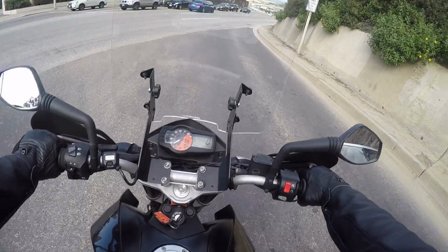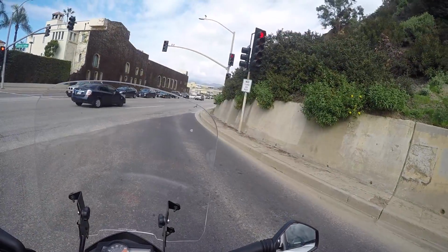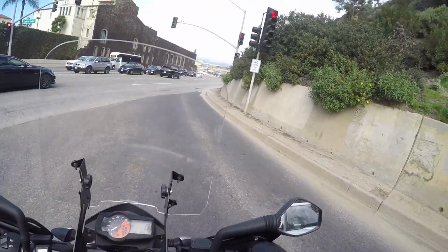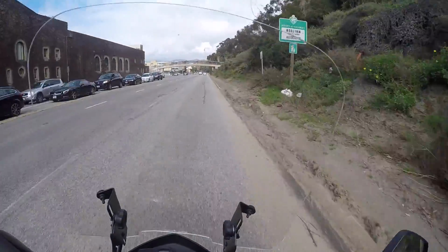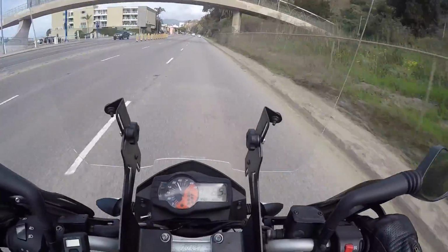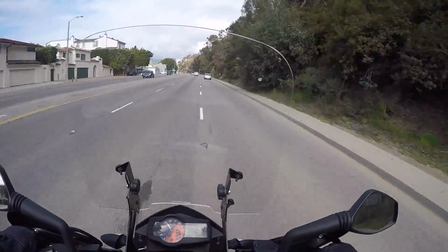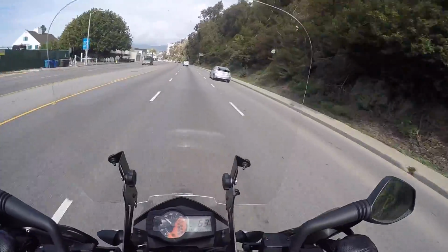So yeah, 2014 690 Duke, had like 8,500 miles on it. Got a decent deal on it. Third owner is me. So yes, this bike is much more powerful than the Bonneville. Actually, power-wise it's the same, but it's about 200 pounds lighter, which was my goal in my motorcycle shopping.